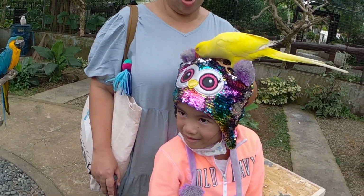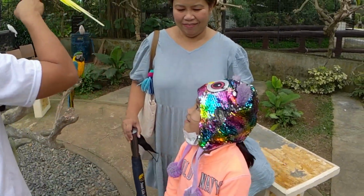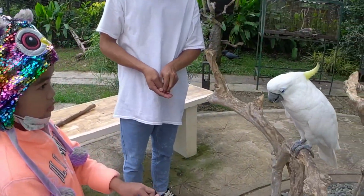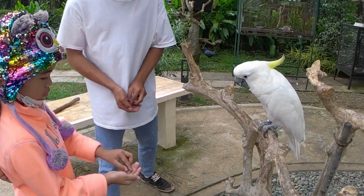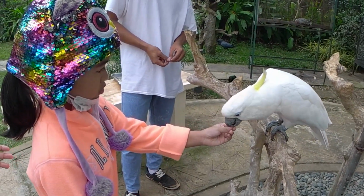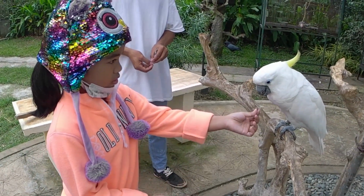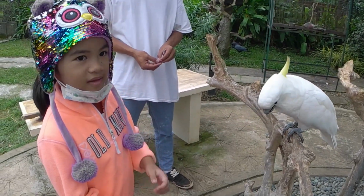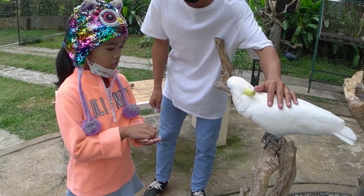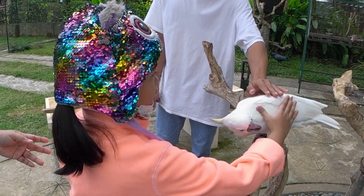Wag yan. Ano pa? Makakain mo yan. May sisters. Look at the mouth. Wow! Another one. You want to touch my mouth? Touch. Like this. Mouth. Touch.